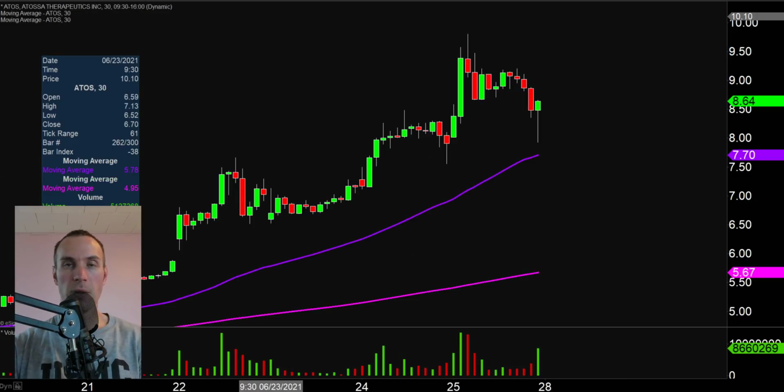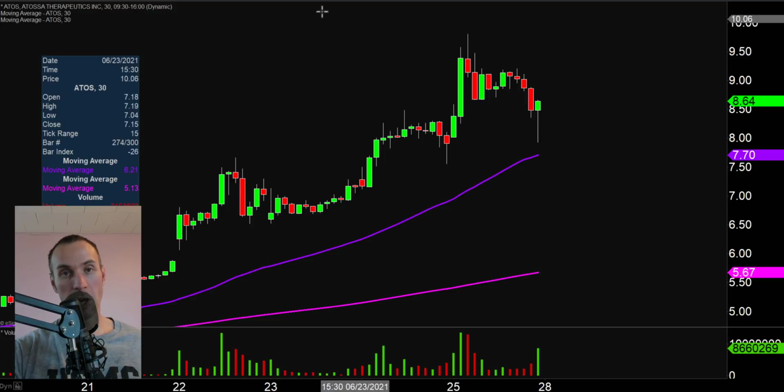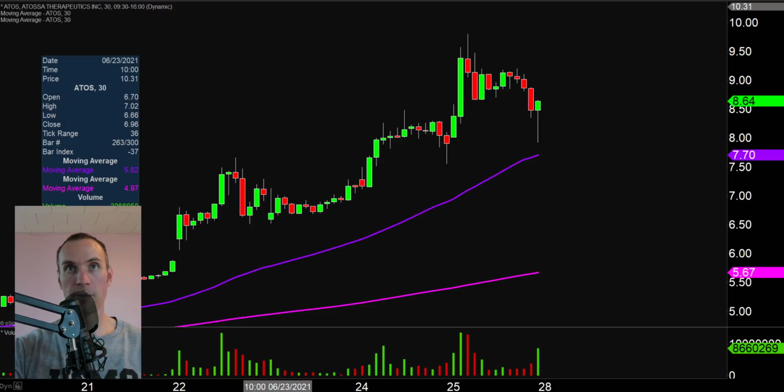Next one here, ticker symbol ATOS. Been tracking this one pretty routinely, and I'm going to continue to track it as long as this trend behaves as it's been. And how is it behaving? Well, just like you would want to see an uptrend behave: higher highs and higher lows.